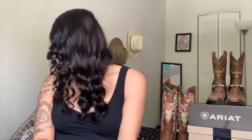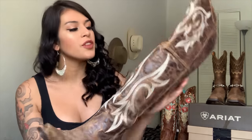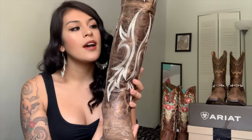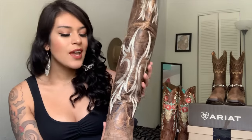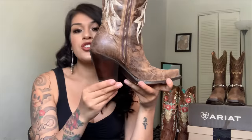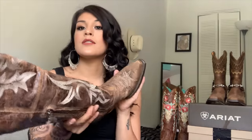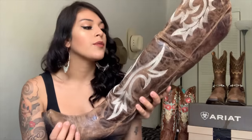The next boot that I have is from my most recent collaboration with Country Outfitters, and this is my first over the knee boot. These are a really popular boot right now. Like I said, I got these with my second collaboration for the Americana campaign with Country Outfitters, and they are a snip toe. These are the Dan Post jilted knee high boots. They have a fashion heel, and then again the snip toe, and then they have the design going up, and I really love these.